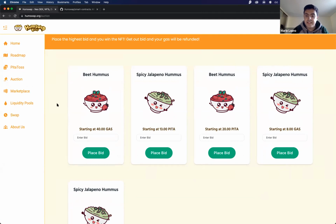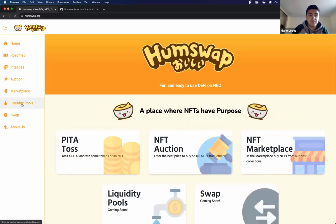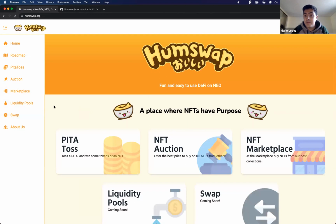You can place a bid, and there's going to be a time where the bid closes. Marketplace is more direct. It's basically buy now. It's a direct purchase where you pay the asking price, and it's yours. Then we hope to expand into more DeFi, more liquidity pools and swap. Right now, those are in process and we're building. But those are our hopes.